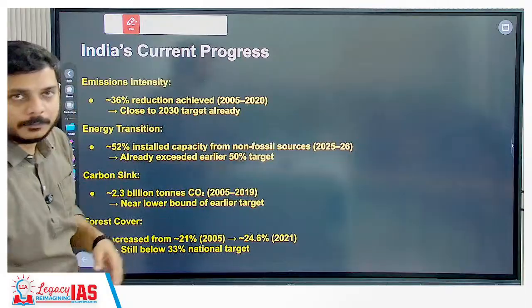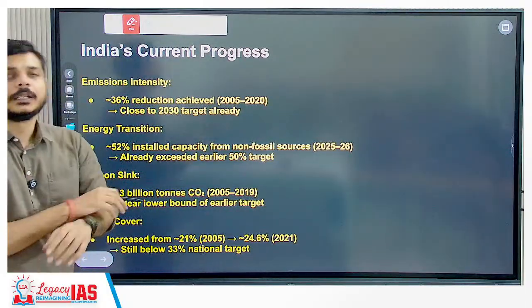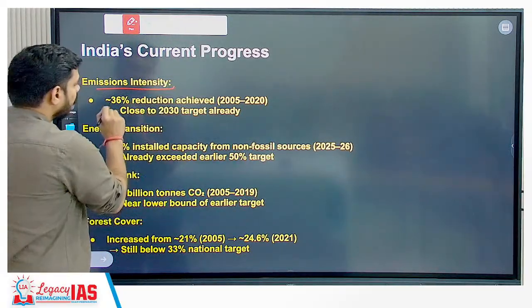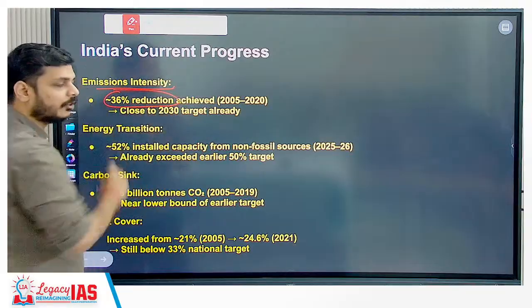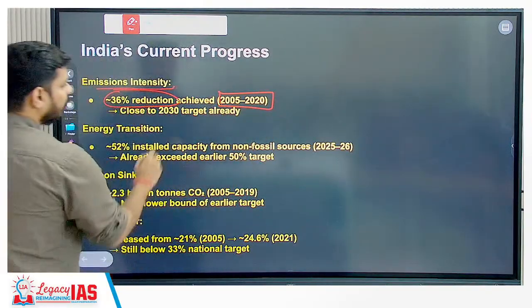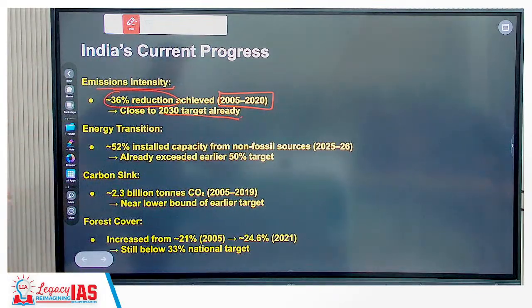Now, India's current progress, it also is important for us to know at what point India's current progress lies. So, emissions intensity, how much we have reduced? 36% reduction has actually been achieved between 2005 to 2020. This is close to the 2030 target already, right? We were talking about reduction from 33 to 35% in the first NDCs, right, till 2030. Now, we have said that 45%. And then we have upped it to 47% by 2035.